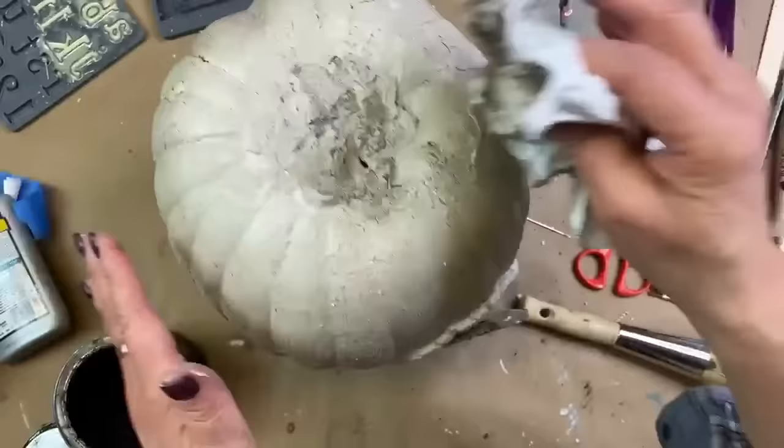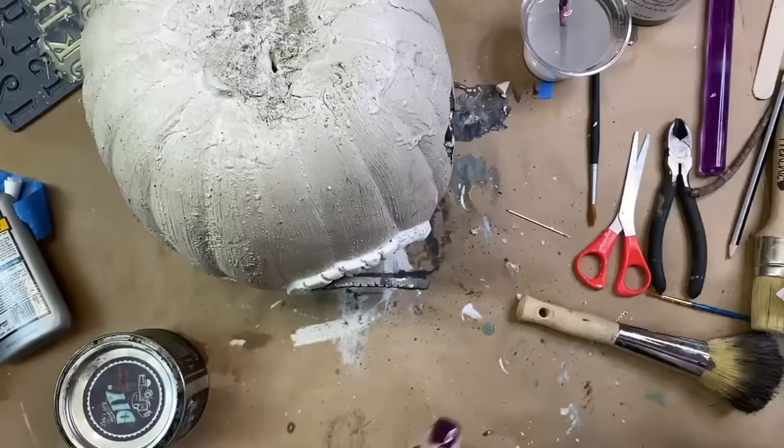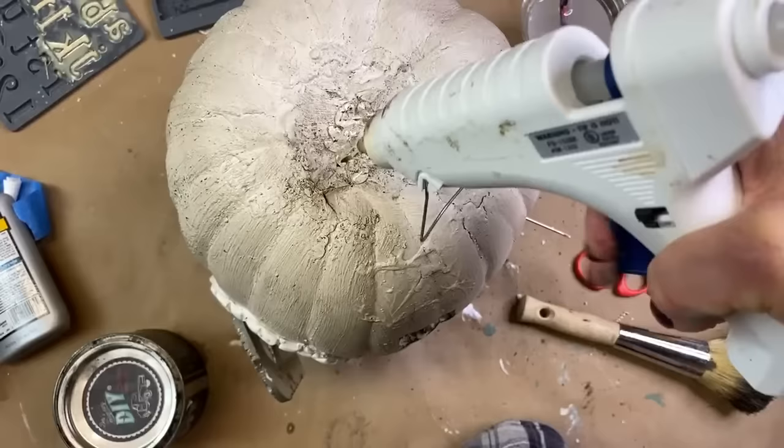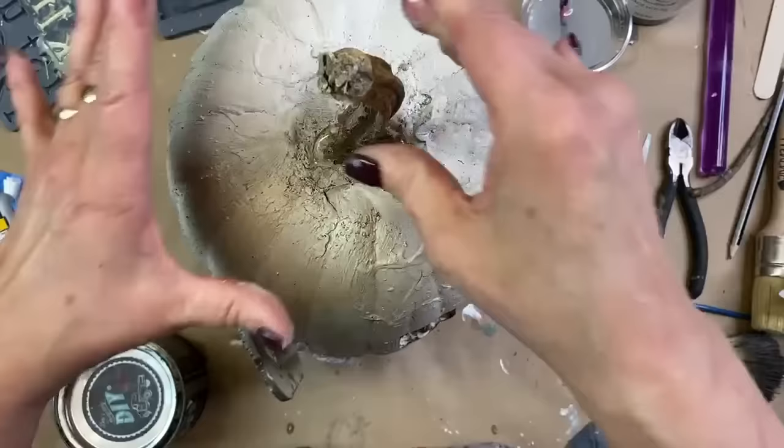Okay, so what I would do now is add some trim bits to this, and I'm going to put my stem on. I'm going to trim out the windows. Nice amount of glue here to let this settle in there.